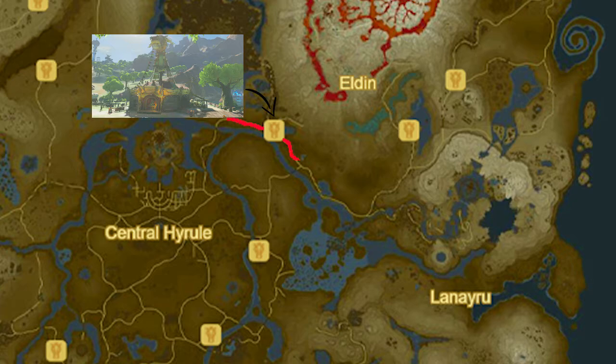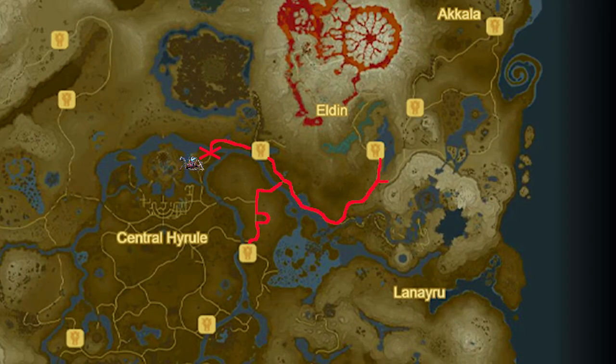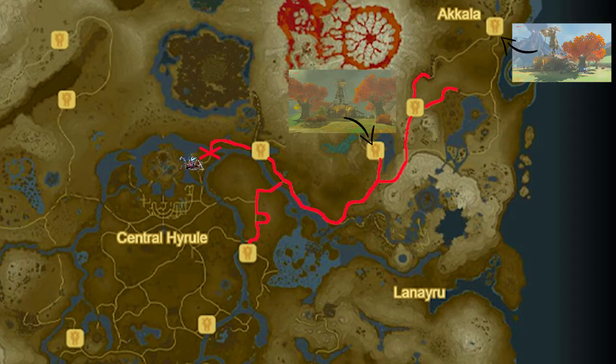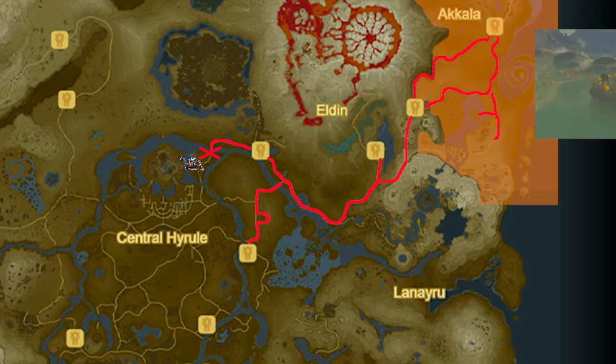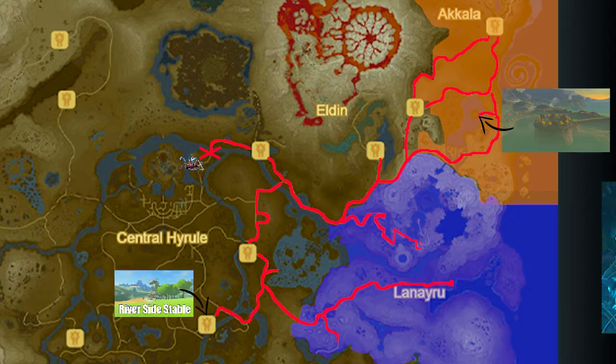Looking at the world of Hyrule, we can estimate that the virus would most likely hit the Foothill and Wetland stables first, with the virus spreading from the Foothill stable to the south and east Akala stable, thus infecting the Akala region, places like Terrytown, and at the same time making its way into the Lanera region and Zora's domain.